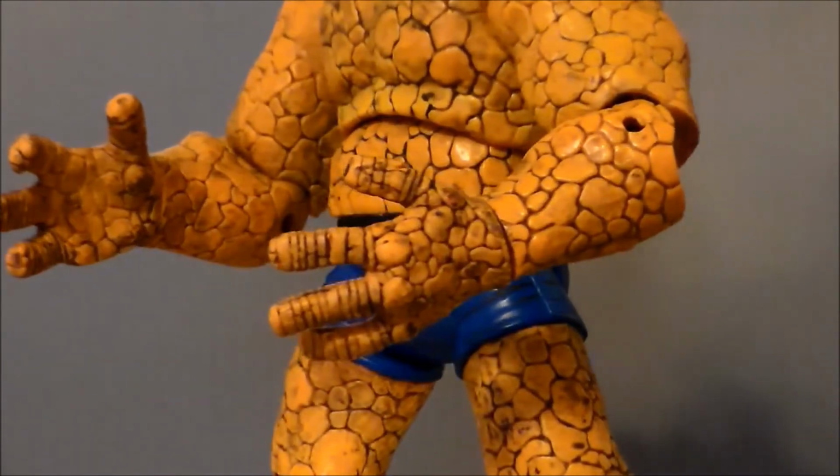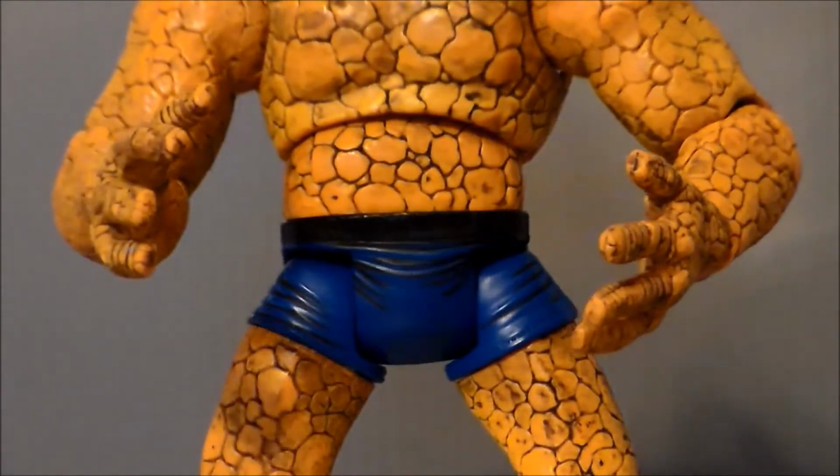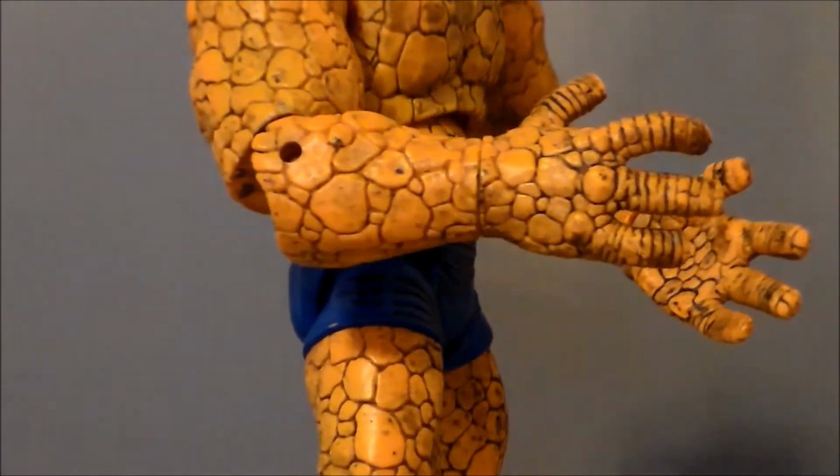It's interesting how the hands have the little wires in them, but they're sculpted really well. I think they look pretty good. I leave them just kind of flexed out. The pants, very skin tight looking, or rock tight, I guess. I like the black belt.